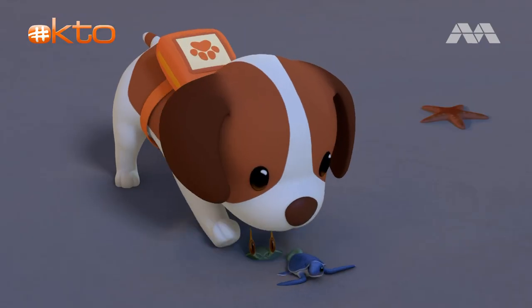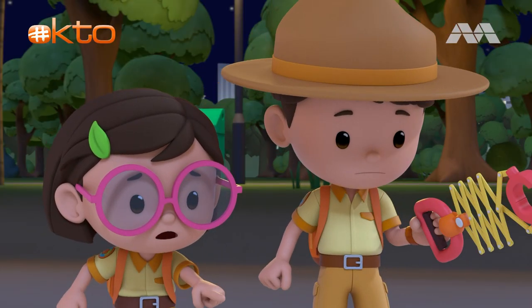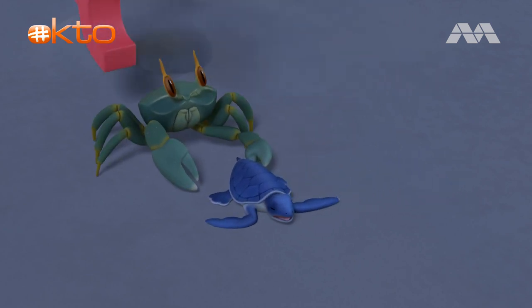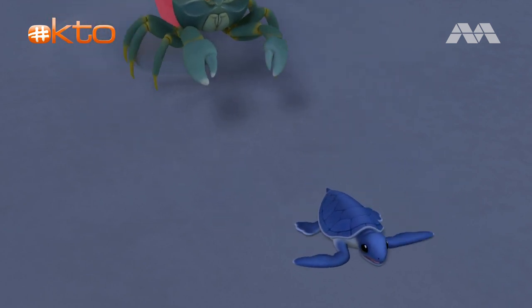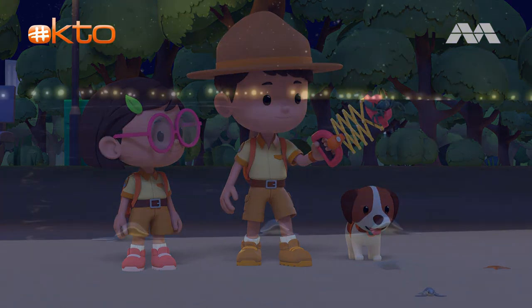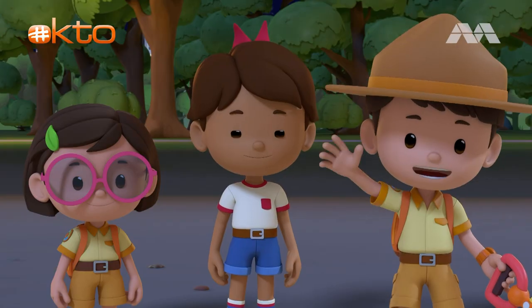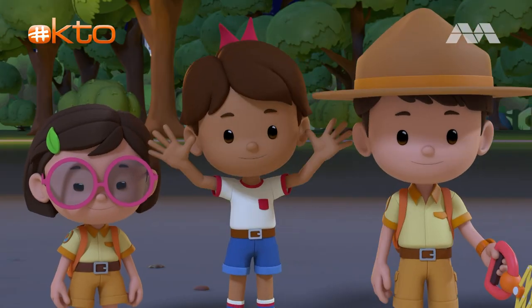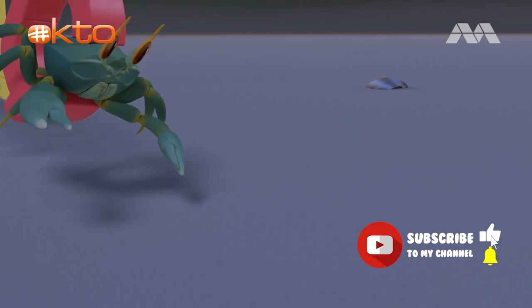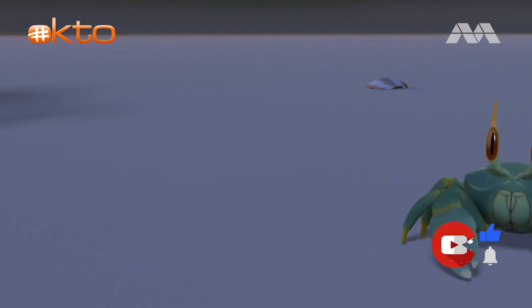Careful, Hero. It's a crab! And it's got a baby turtle in its claw! Come here, crab! No! Hey! Gotcha! Sorry, crab. Baby turtles are not on the menu today. There goes the last few baby turtles. Goodbye, baby turtles! We hope to see you again when you're all grown up! You're free to go now, Crab. Sorry about that. We'll make sure to bring you something else to eat.